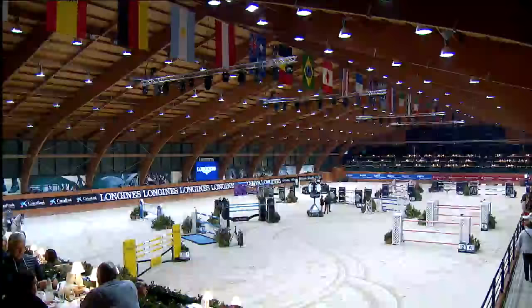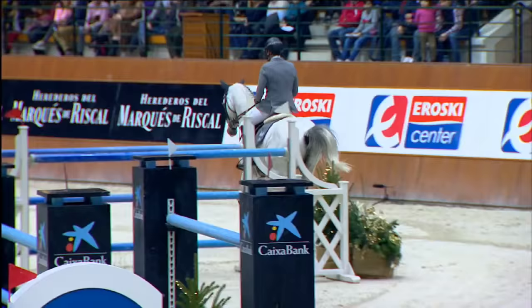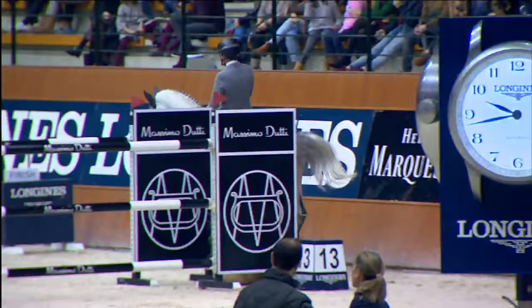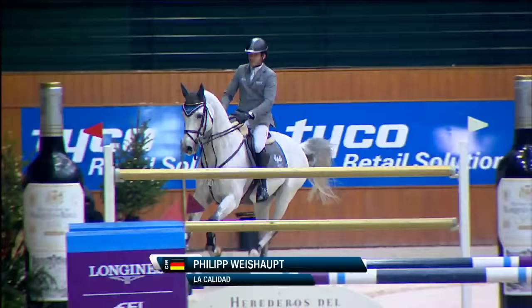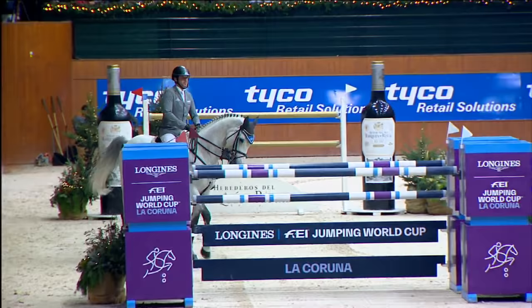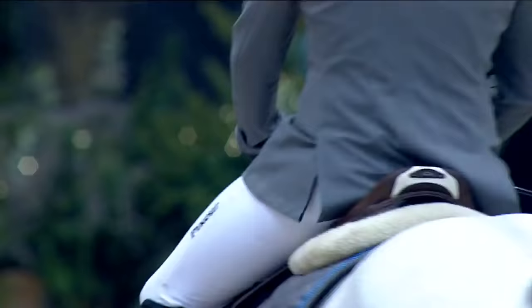We have Philip Weishaupt, and Philip is riding La Calidad, a 10-year-old by Lancer, out of a Casini mare. La Calidad was 8th in the Oldenburg Grand Prix. This is only the 6th show with Philip. Before, it was ridden by Maximilian Wächter.